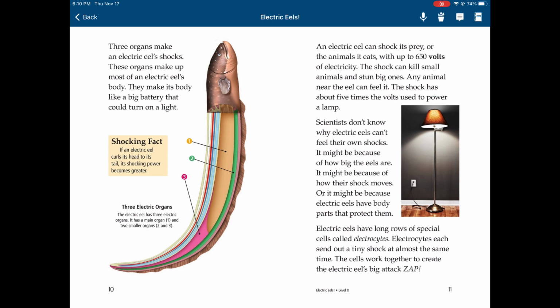Scientists don't know why electric eels can't feel their own shocks. It might be because of how big the eels are. It might be because of how the shock moves, or it might be because electric eels have body parts that protect them. Electric eels have long rows of special cells called electrocytes. Electrocytes each send out a tiny shock at almost the same time. The cells work together to create the electric eel's big attack, zap.